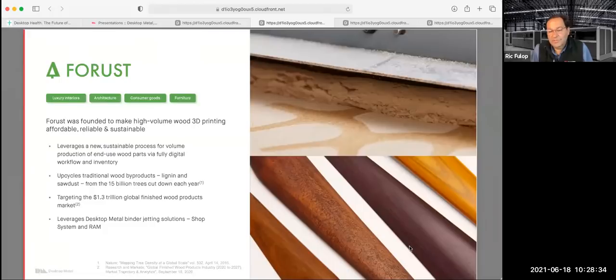One part is lignin, which is the binder that holds the tree together. The other part is cellulose, which is the matrix. And sawdust is mostly cellulose. So we take waste from the paper manufacturing industry, which is lignin, and there's a lot of it. And then we take waste from the furniture manufacturing industry, which is the sawdust, and we inkjet one into the other and form wood parts out of it.